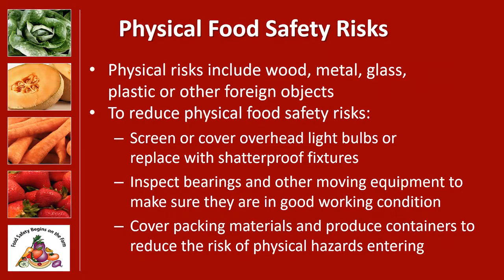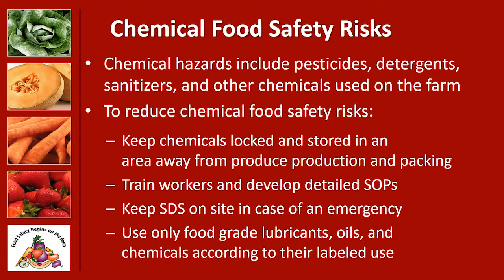Lastly, with chemicals, it's really important to follow the label. Most chemicals that are used on a farm have very specific methods and protocols for amounts used and how they're used. So really making sure you follow the label is critical to things like pesticide use.